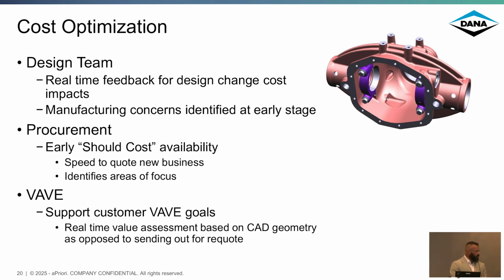So a priori has been critical in our new approach to VAVE. It's not a one and done. It's a continuous process. So with everything going on in the world, we know what parts are the key contributors to the bill of material cost. And those parts are continually focused on.